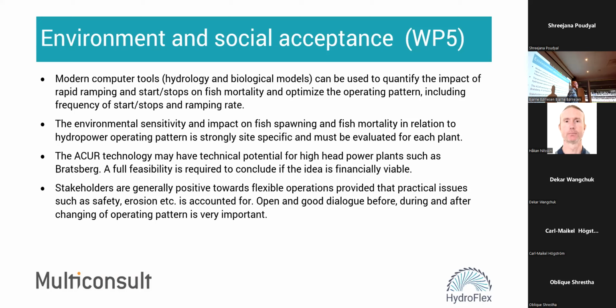Initial testing was done on this idea, using a kind of large reservoir downstream of the power plant with compressed air, and then balancing the flow rate or smoothing out the variations in the flow rate. It has potential for high head plants, showing that for low head plants it's unlikely that this technology will be applicable, but it can be applicable for high head plants. But at the moment, only a technical evaluation was done, so a full feasibility study, taking also into account the financial side, is needed to see if they further evaluate the viability of this technology.